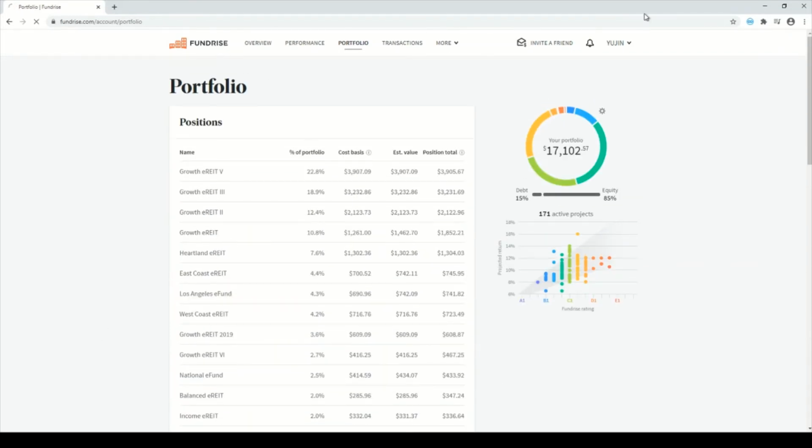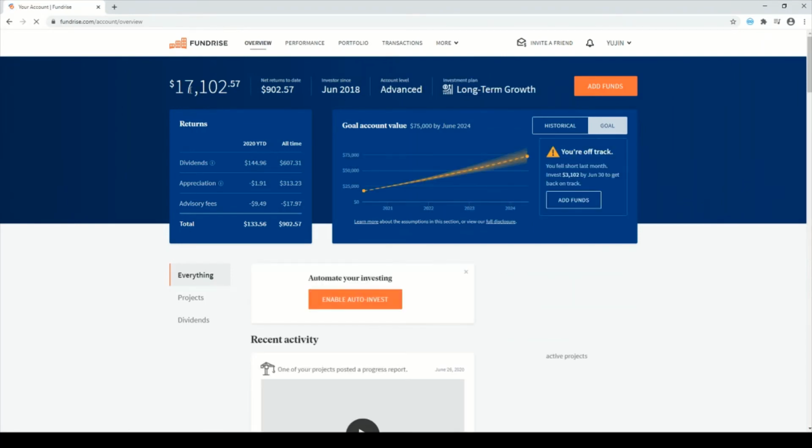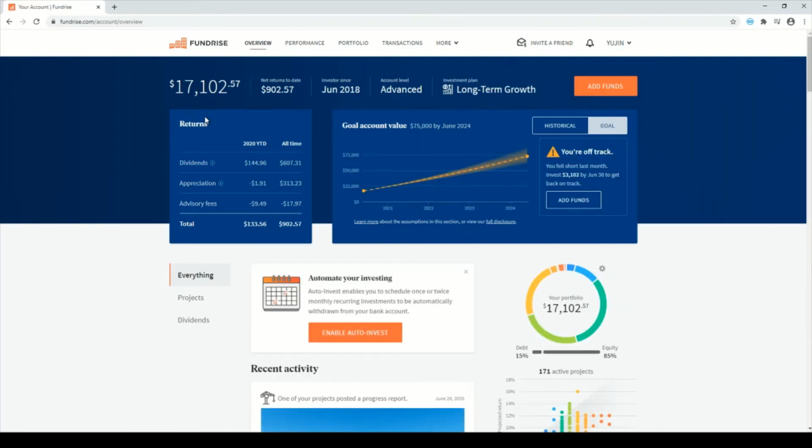So, back to Fundrise here. Again, I'm sitting at 17,000. Realistically, all the cash invested, I'm about at 16 something. Maybe a little under, maybe on the high side of 15,000. My whole goal with this portfolio is to get it to 100,000, right? It's going to help tremendously with the diversification for my stock portfolio, because my stock portfolio is very volatile, goes up and down, right?